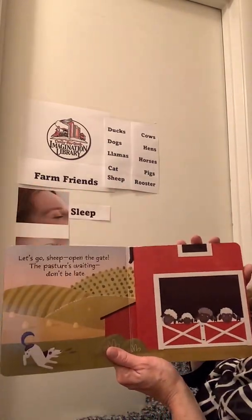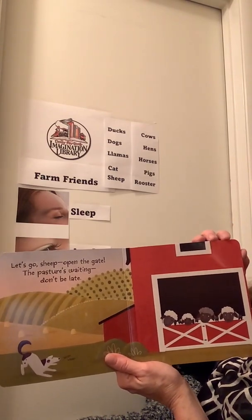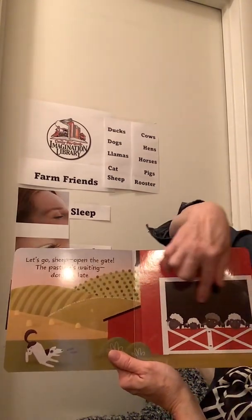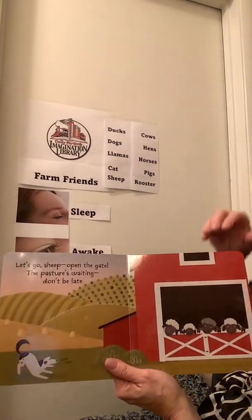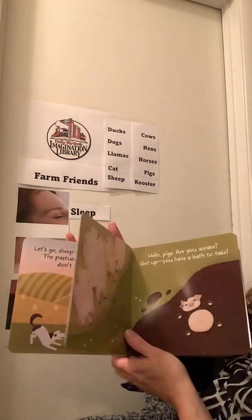Let's go. Sheep, open the gate. The pasture is waiting. Don't be late. Look who came to wake up and open the door for the sheep. That's right. The mama puppy dog is finally awake. What do you think about that?